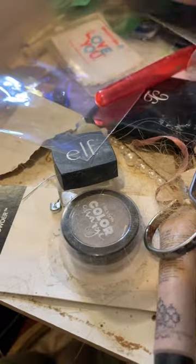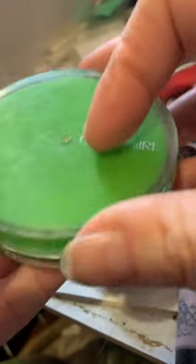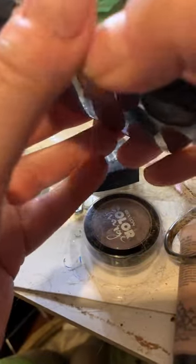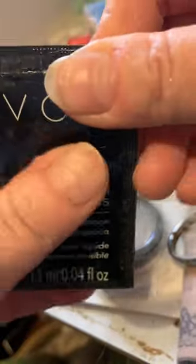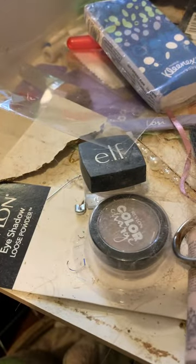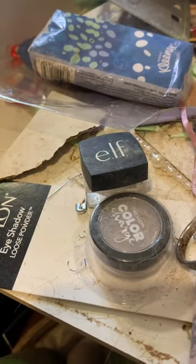Oh no, there's one more thing. Two more. Another powder. I don't like this one either. Not really. And I think this is a mirror. And some Avon liquid foundation. Ooh, I'll get that out. Another one of these Fit Me's. Pixie Flawless Beauty Primer. Might have to use that.